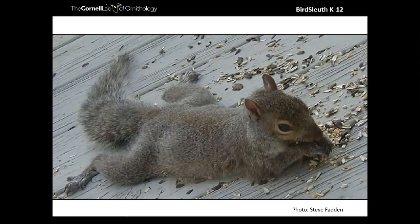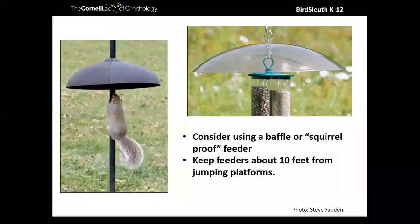Now, I haven't been seeing this chat window too much, but I am sure at some point somebody has made a comment on squirrels and how squirrels have just eaten all their seed and destroyed their feeders. I mean, this guy lounging here, chowing down on the seed. If you have any kind of bird feeders, you've seen this scene 1,000 times. Now, there are some strategies that we can utilize to help deter squirrels.